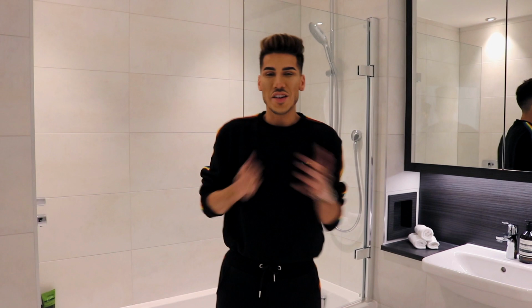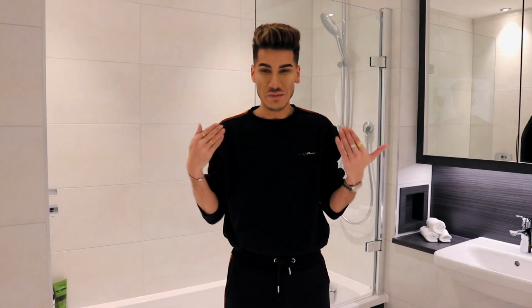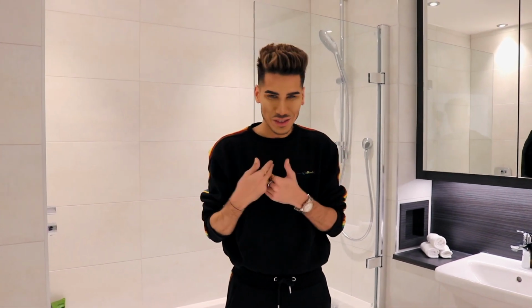The lighting in this apartment is just amazing. I absolutely love how bright it is in here, and that's one of the reasons why I absolutely love this apartment. And the layout is just so bomb. Okay, so this is actually my main bathroom. How do I even have 2 bathrooms?